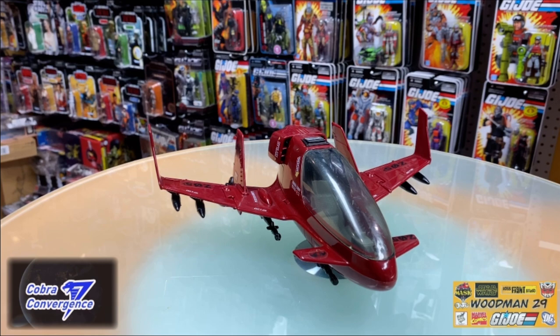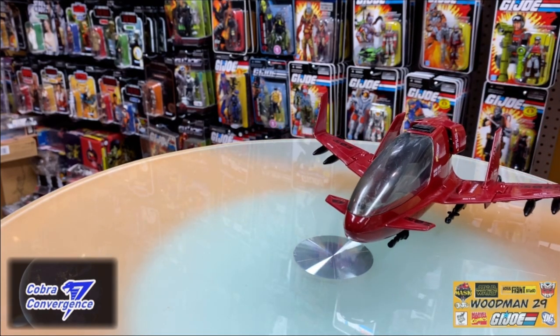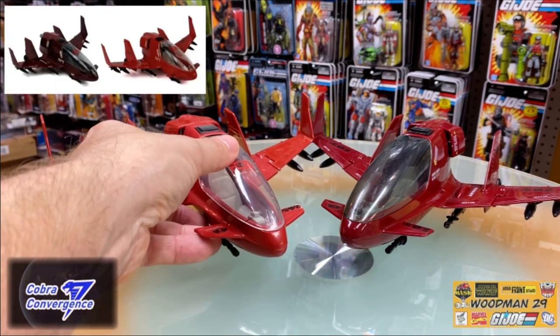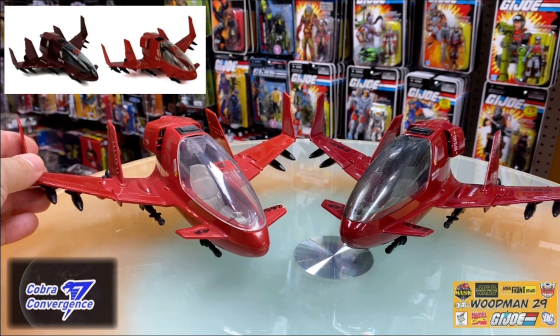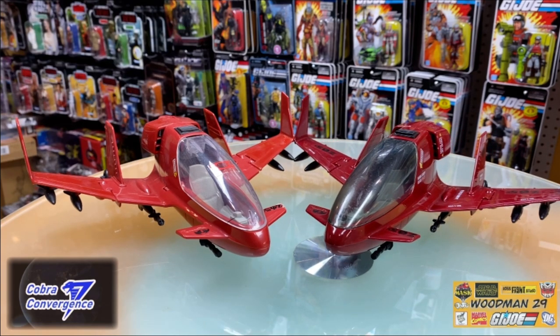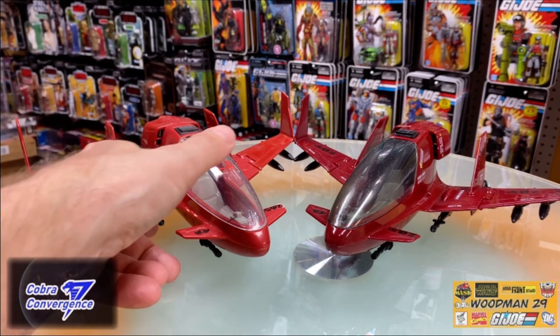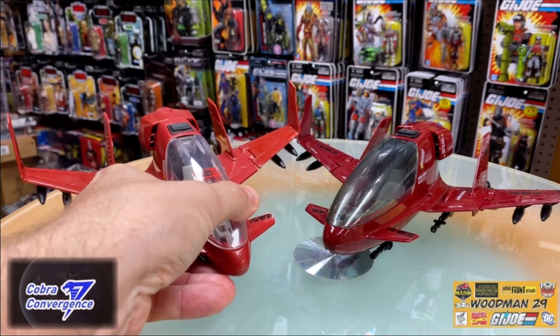Now, just like the 25th anniversary figure, the Firebat did get re-released in the 25th anniversary line. And I'll grab that right now. And ironically enough, the color of this 25th anniversary Firebat is remarkably close to the mail-in version you used to be able to get back in the day, in that lighter red color. Now I can't be sure, but it looks like they used the same identical mold for both of these. The glaring difference is the windshield on this one is clear, and right here on the windshield, I'll tip it up, that's the missing heads-up display sticker on my vintage Firebat.